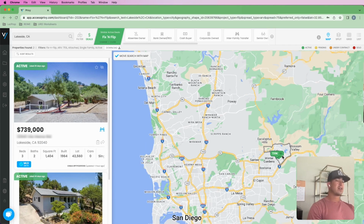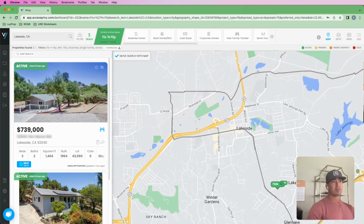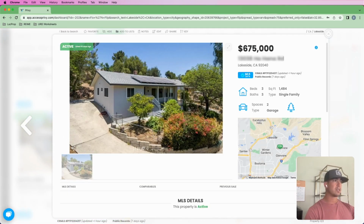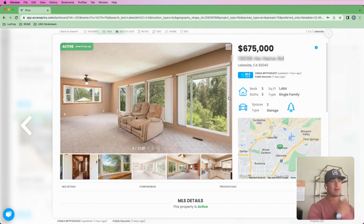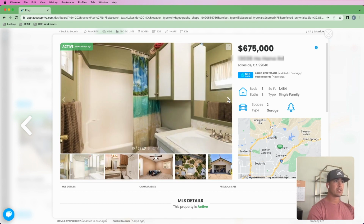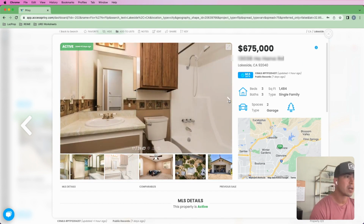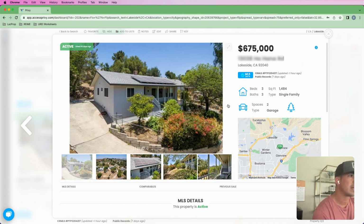What this does, their algorithm is going to search for you other potential deals. We'll take a look at these, see what this one is going for. Now it's great. Okay, cool. Yeah, kitchen definitely needs updating. I could definitely put some work into the bathrooms. It's got a garage, and landscaping leaves a little to be desired, but that seems like there's some opportunity there, definitely some value add opportunity.